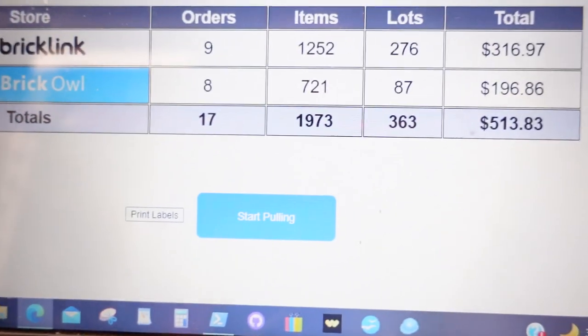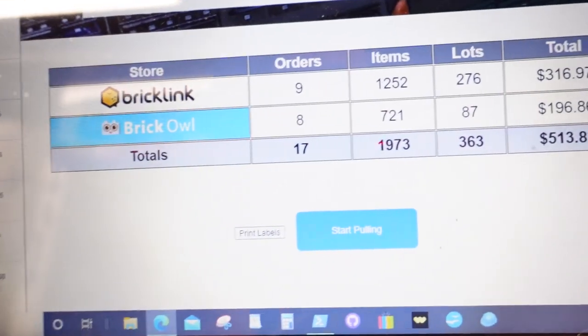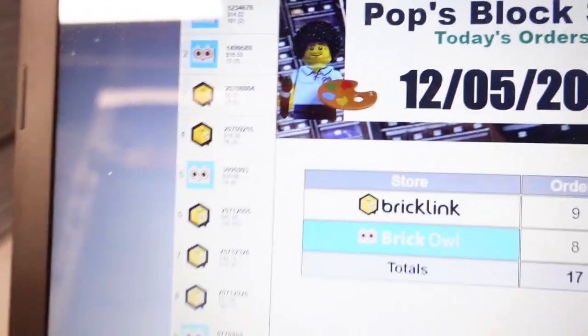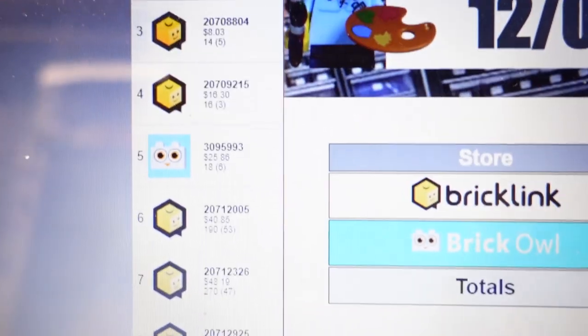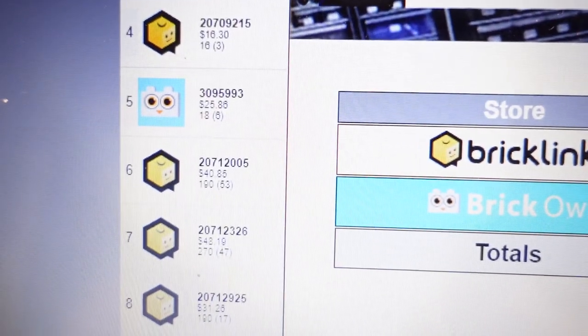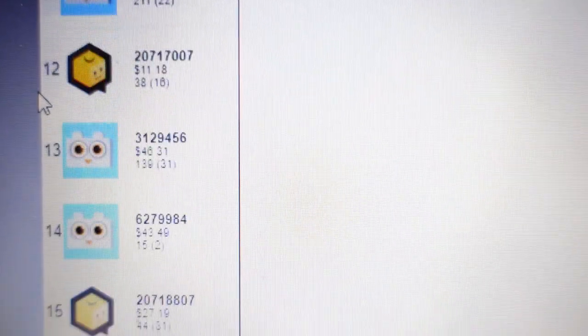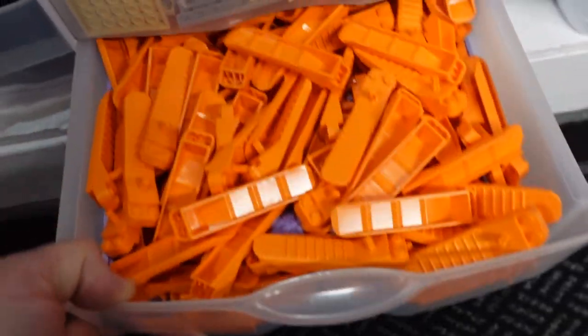17 orders, 363 lots. It is 5:44 a.m. and we get moving. So I don't know why there's a big one. It's 53 lots, 47 lots, 75 lots, 30, 29. So nothing too crazy. So far, order number 6 has got me smiling.